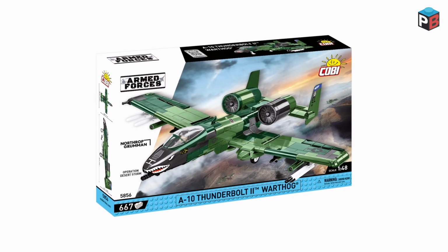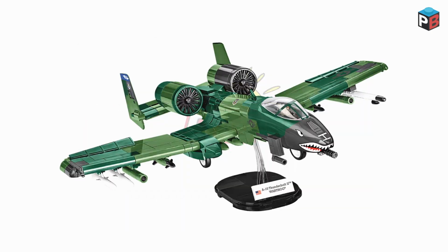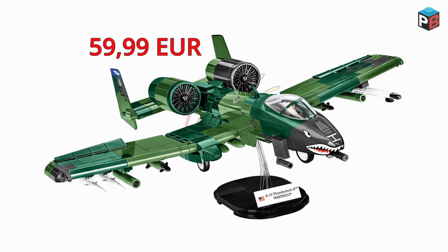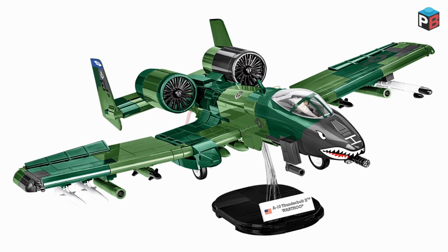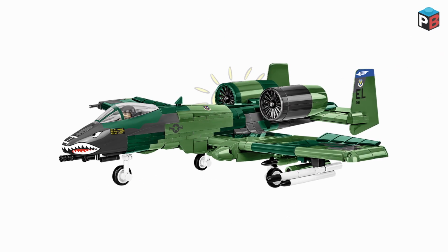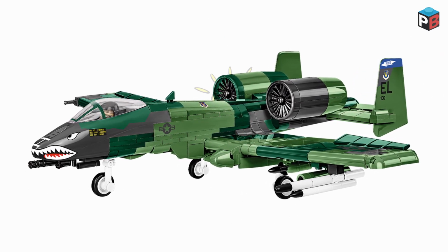A new version of the A-10 Thunderbolt 2 flew into the COBI store. The price? €59.99. If I'm counting right, it's the third version of this plane produced by COBI. Every new version is better than the previous one. A must-have set for all Armed Forces fans.